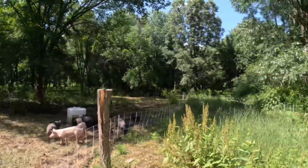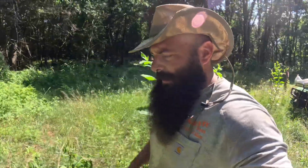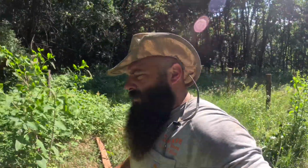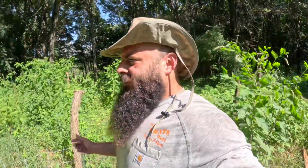Pig move, here we go. Just amazed on how much time this does not take us anymore to move pigs. When we first started, it'd be an hour and a half or something of messing around. Now we've got this thing down to 30-40 minutes.